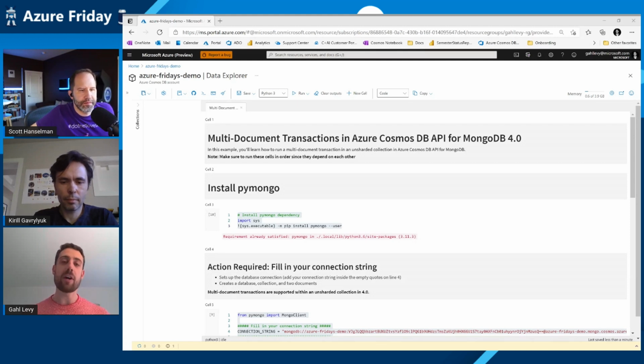Second is, as a developer, I don't want to have to manage my database. I want it to be done automatically for me. I don't want to have to manage my sharding. I want to use a cloud-native database. And essentially, Azure Cosmos DB does this all for me. The third part that I think is really interesting is the auto-scaling part.